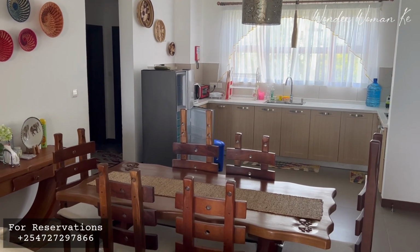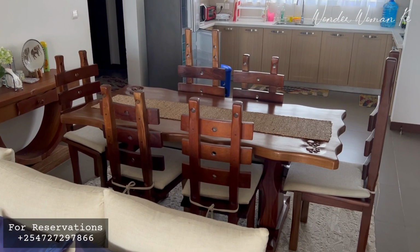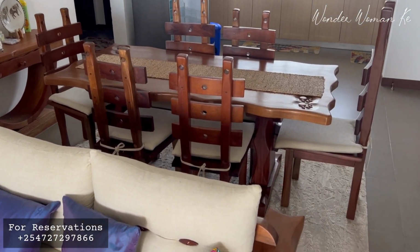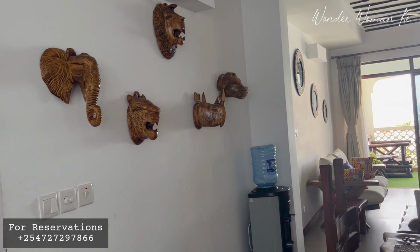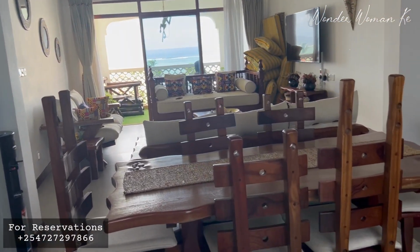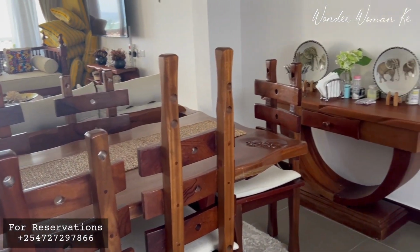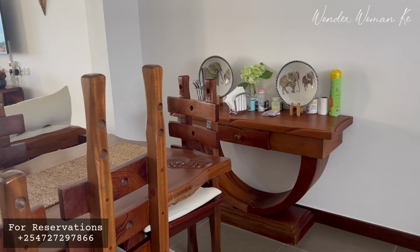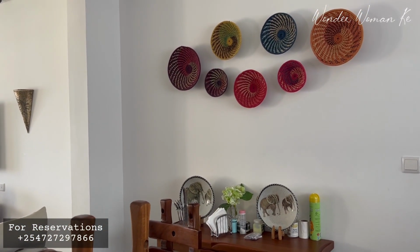Right opposite the kitchen, we have the dining area. And next to the dining area, we do have the living room.